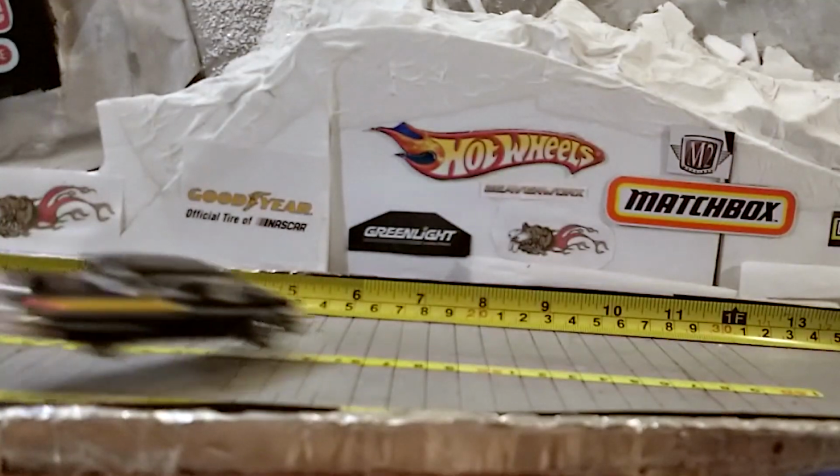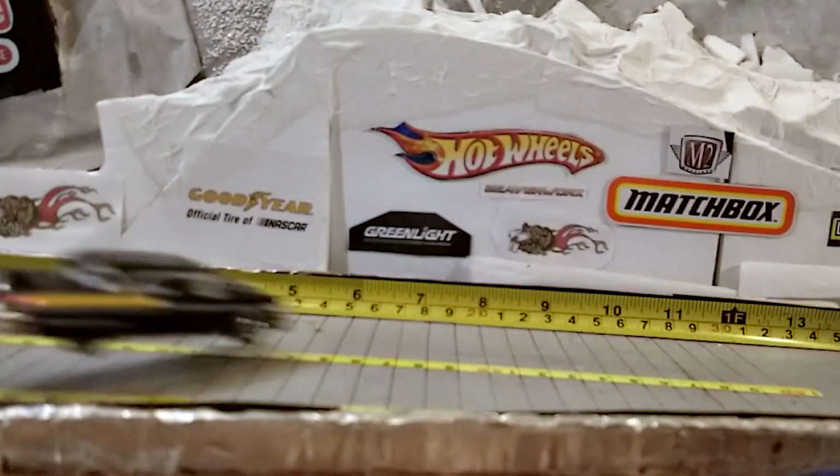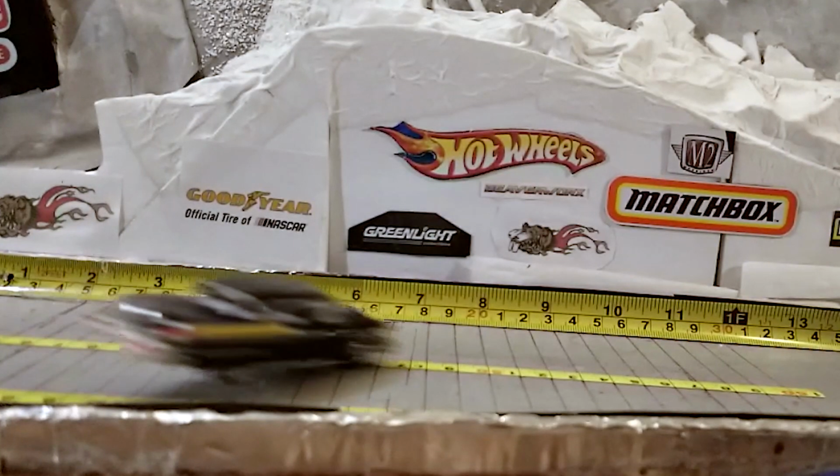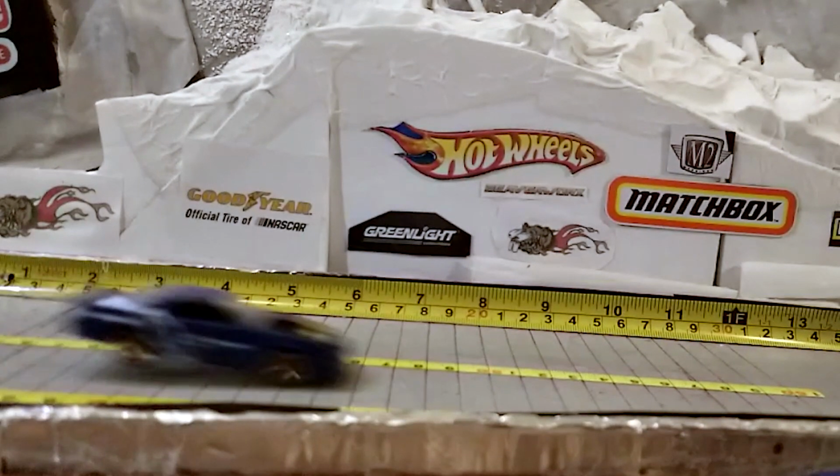Got his wheels all hooked up on the rail. Coming through the jump cam sideways. Let's see what he got. Still coming through with 16 centimeters sideways. Dman in the IROC coming through with 15 centimeters.